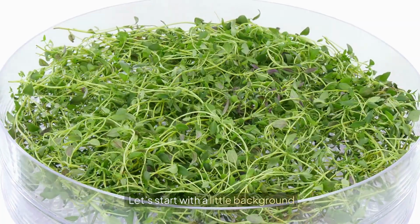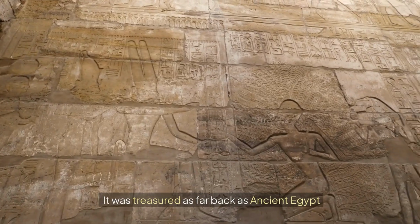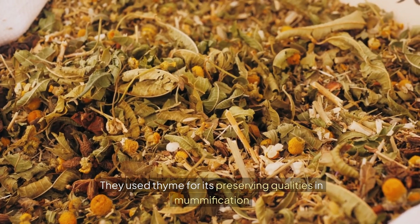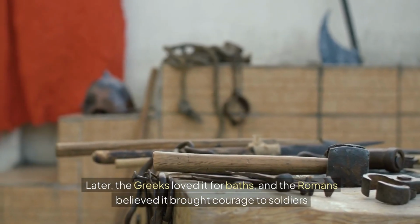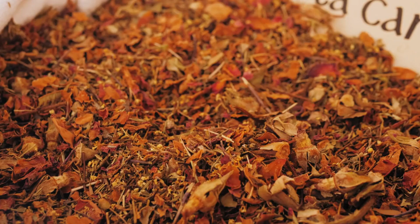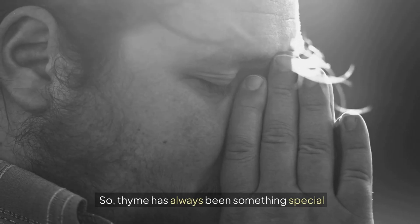Let's start with a little background. Thyme isn't just a kitchen herb. It was treasured as far back as ancient Egypt. They used thyme for its preserving qualities in mummification. Later, the Greeks loved it for baths, and the Romans believed it brought courage to soldiers. In the Middle Ages, it was tucked into pillows for better sleep. So thyme has always been something special.